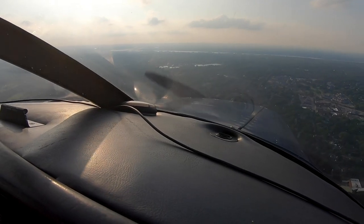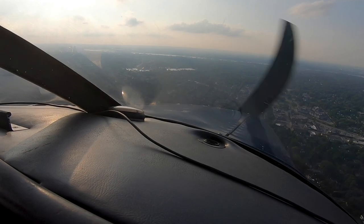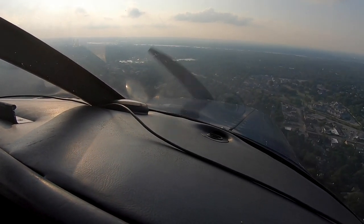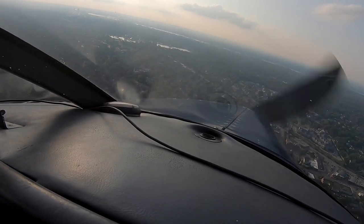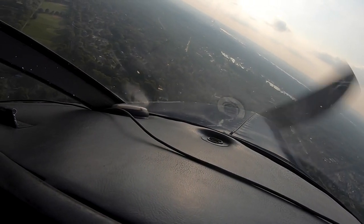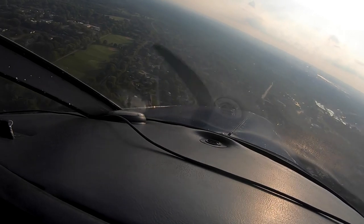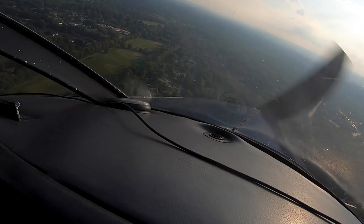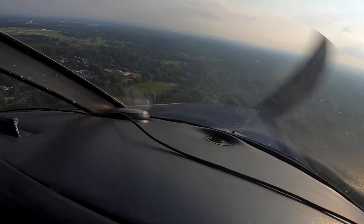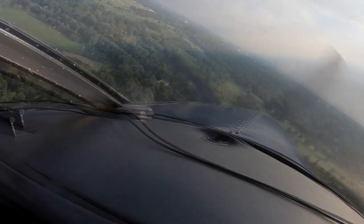We're coming down, that's good. All right, still coming down. A little bit of haze out here, but it's a beautiful day to fly, I'll tell you that, guys. Beautiful day. All right, we're on base, left base for runway 15. Another notch of flaps. All right, beautiful.